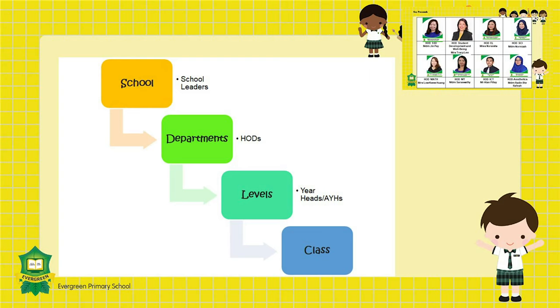Now, in our school, we look at the way we structure the entire organization. That is, of course, at the school level, we have our school leaders, principal and vice principals. We would be helped by our head of departments of the various departments, whether it is the IP subjects like English, math, sciences, mother tongue, and then we have our PE, aesthetics, and character citizenship education, who in turn will be helped by our year heads.